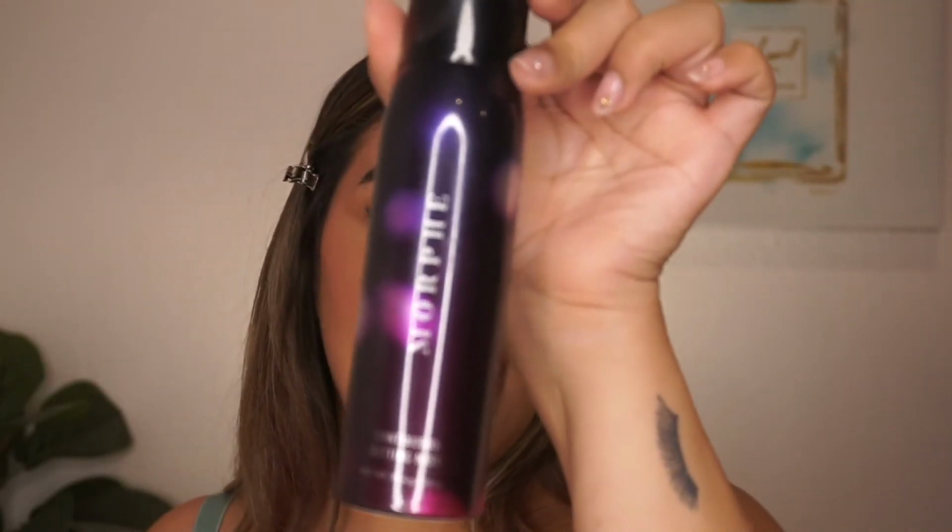Lastly, we're just going to be setting our face. To set my face, I like to use the Morphe Continuous Setting Spray. It just has a really nice spray, and I feel that it keeps my makeup locked in all day. Just feels really nice on the skin. So that is it for my everyday natural makeup tutorial, guys.